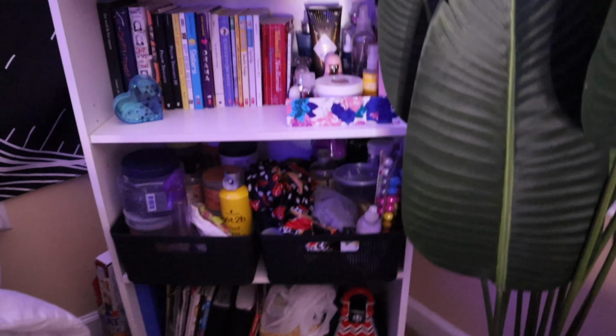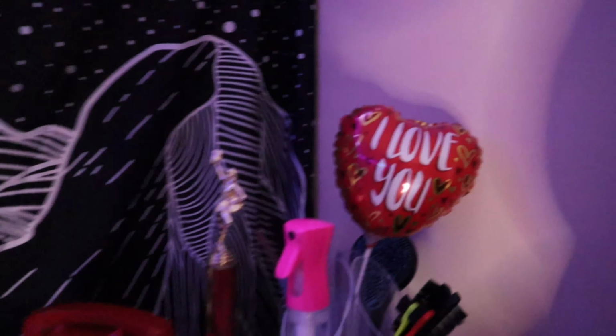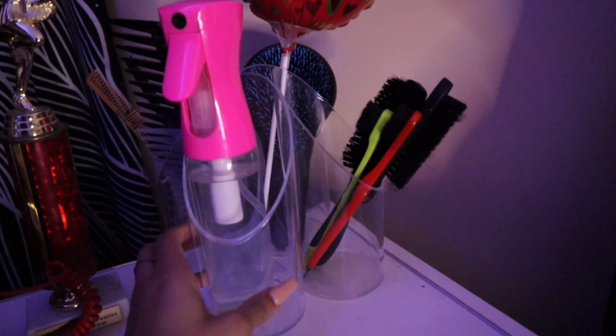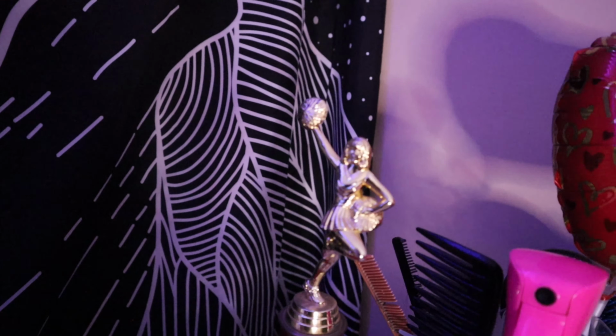Now this is my white bookshelf. I got it when I was little, so I don't know where it's from, but on the top of my bookshelf I have this acrylic holder which holds my spray bottle, brushes, and combs for my hair, and I got this from TJ Maxx. And then I have my cheerleading trophy I got when I was little.